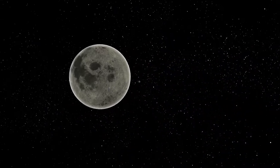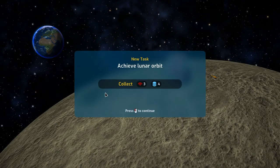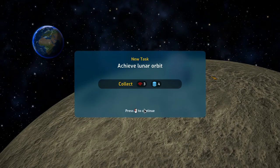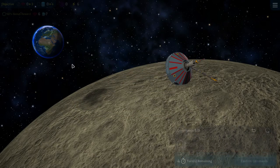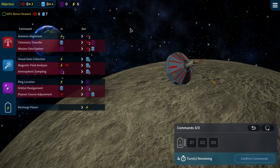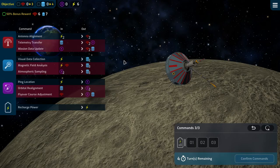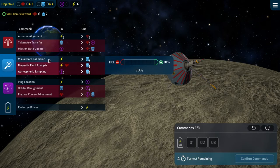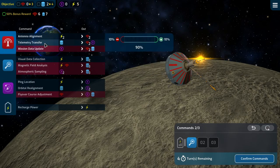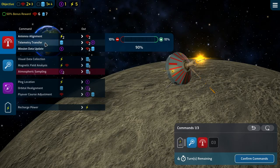Alright, then we need to do lunar orbit. I love this. Looks so cool. Alright. Achieve lunar orbit. We need comms and data. We need 6 and 7. Alright. If we do a visual data collection, then a telemetry transfer.